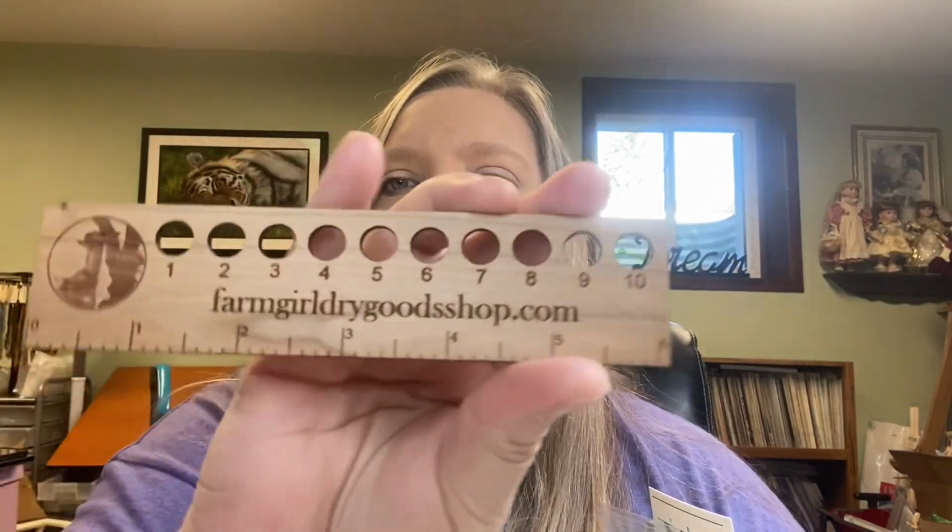Little ruler plus floss drop. And then we also got this pattern, I'm not going to be able to show it because it's just the pattern. I'll show it quick. It's like a little flower, but it's from Red Barn Samplers. We got some cute floss drops with old milk tags.